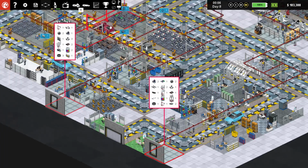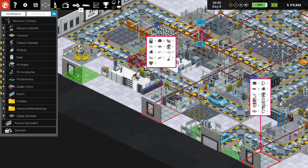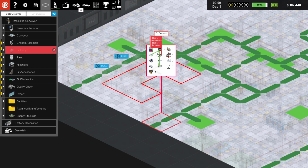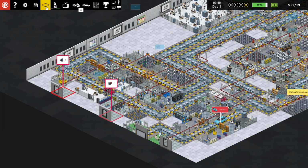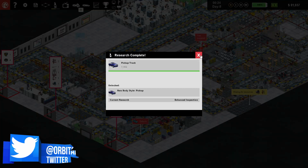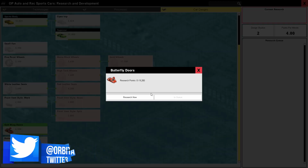Our import situation is not great. I will get a resource importer over here. I don't think it balances in the way that I would like it to, but I'm going to collect that over there and see if it evens out the importing duties. Maybe it does, actually. Maybe I'm just a little bit out of date. But that's okay. Anyway, let's go and get the next level of doors.